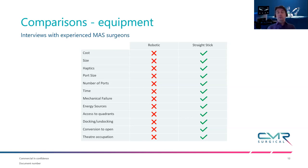So whenever the first robotic services were launched in certain countries in Europe, there were examples of the console actually being in a separate room to the OR room, because there just wasn't space for the robots and the anesthetic equipment and the stack systems and the console in one room.